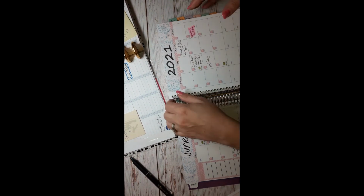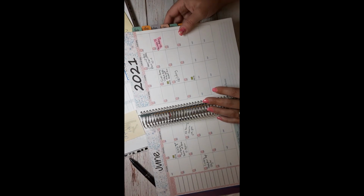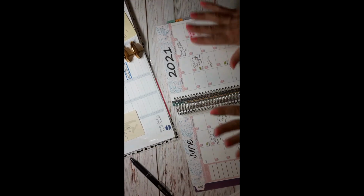Okay, so that turned out very nice, even though this is not the planner it was designed for, it turned out very nice. It's pretty. Okay. All right.